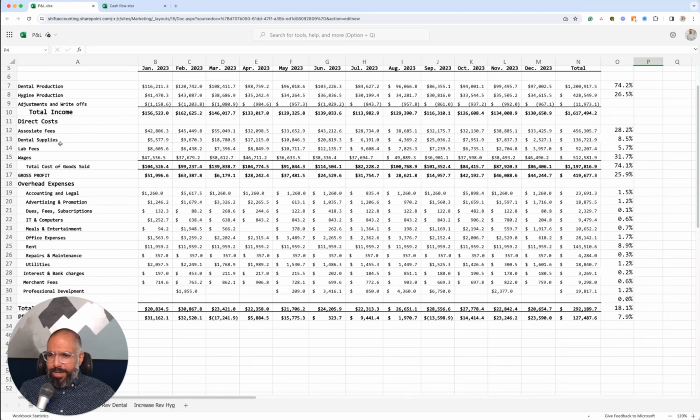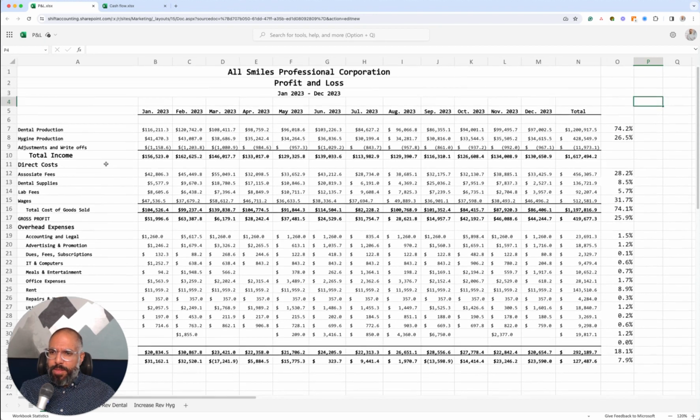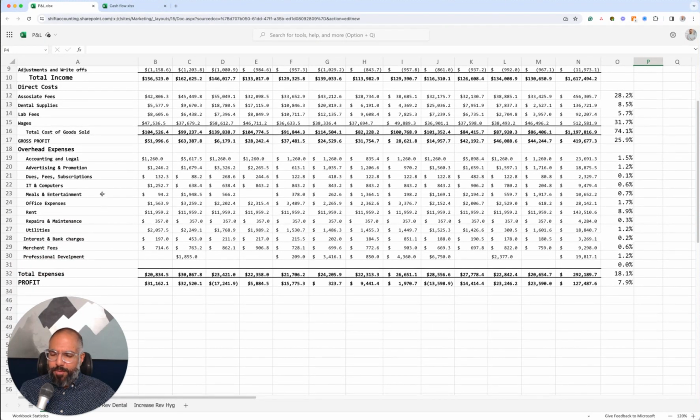Also, again, depending on what you need to track, if you have, for example, ortho implants and you want to break that out, that's good. Okay. Then we look at overhead expenses. Again, I like my reports to be condensed. But you can break it out. So the 3 sections: I have my production broken down by hygiene and dentistry, I have my direct cost, and then I have my overhead.